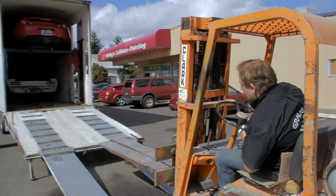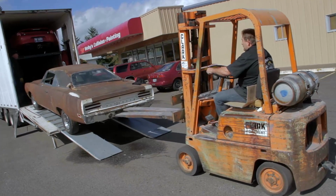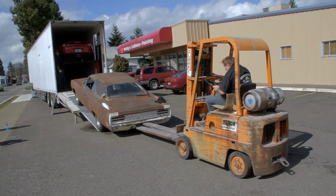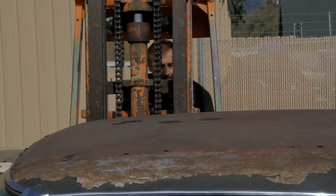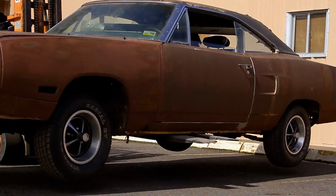I spent quite a bit of time on the phone with Mike Hill talking about the Superbird. I had a pretty good impression of what I was going to be getting when it showed up. Somebody had stripped it early in its life, maybe back in the mid-70s, and that's what caused all the decay on the outer part of the body panels, like the quarters and the doors and the fenders, that kind of stuff. When the Superbird first arrived here at Graveyard Carz, I was happy that it was all intact and it was complete, but once I started looking at it, I seen the overall condition of the car. It was very poor. It was a very rusty, rough car.